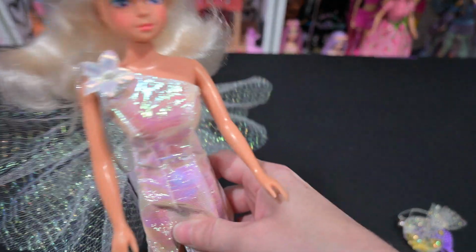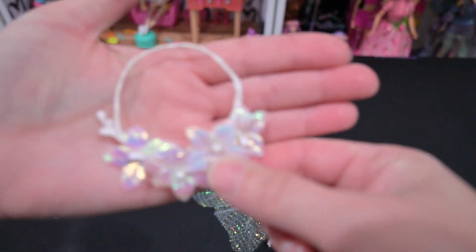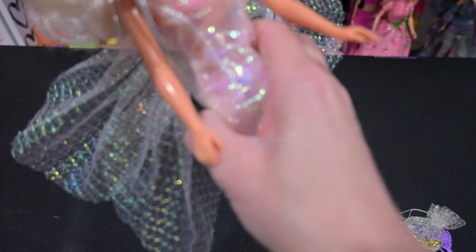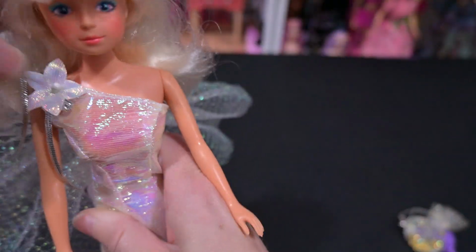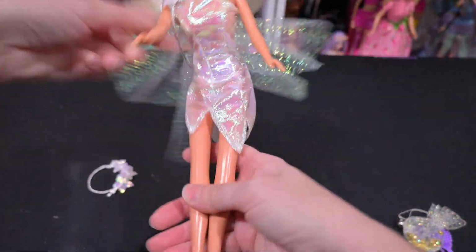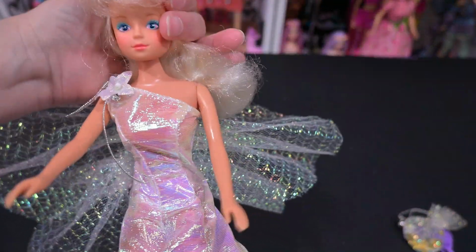Okay, so let's see, how does this crown work? It has the same kind of iridescent white flowers, and they have little pearls in the middle. And it just molds to her head, so then she has a little flower crown. Very cute. She is a very, very cute little girl. Just a simple, beautiful little doll.